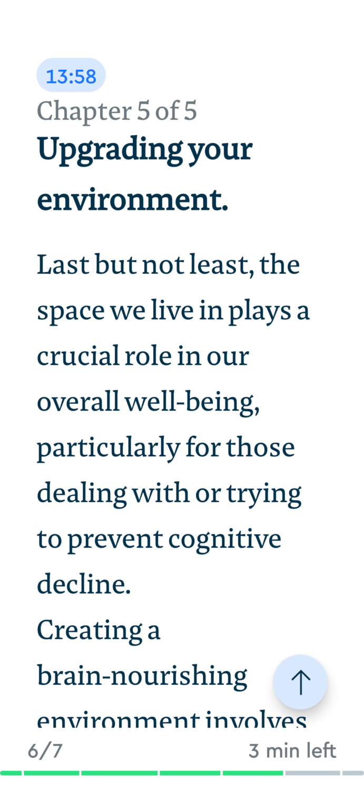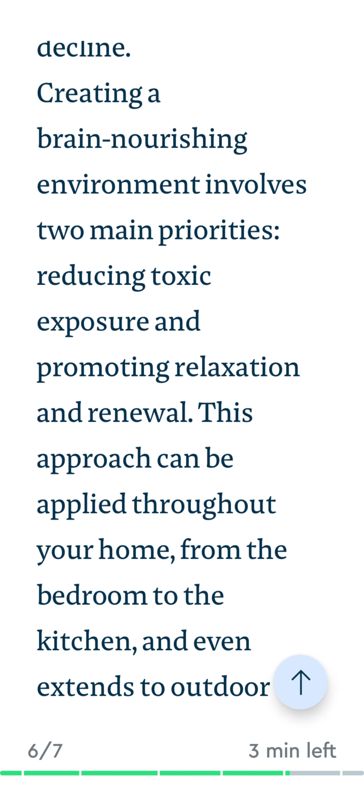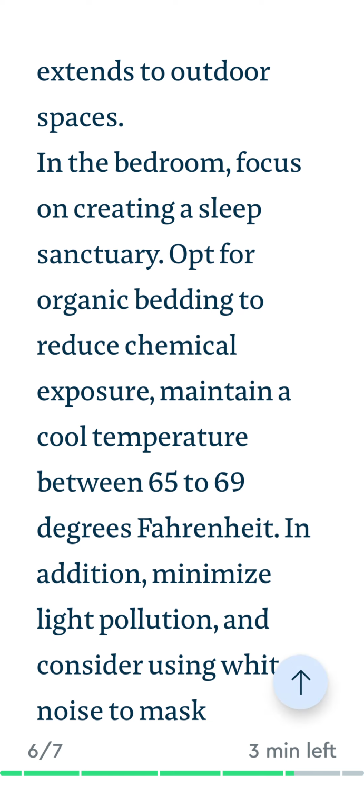Upgrading your environment. Last but not least, the space we live in plays a crucial role in our overall well-being, particularly for those dealing with or trying to prevent cognitive decline. Creating a brain-nourishing environment involves two main priorities: reducing toxic exposure and promoting relaxation and renewal. This approach can be applied throughout your home, from the bedroom to the kitchen, and even extends to outdoor spaces.